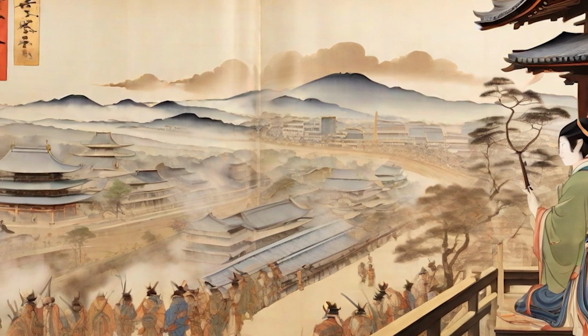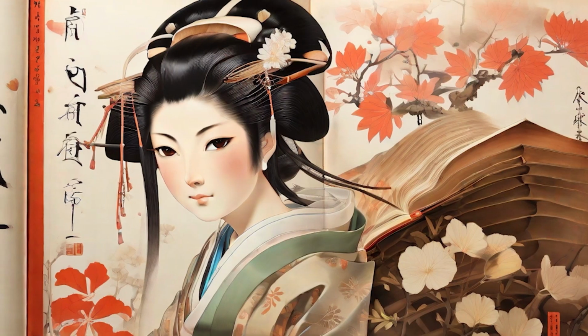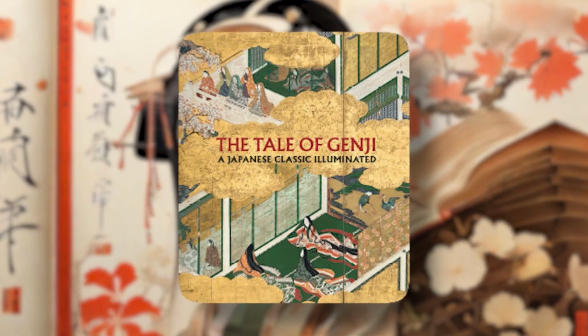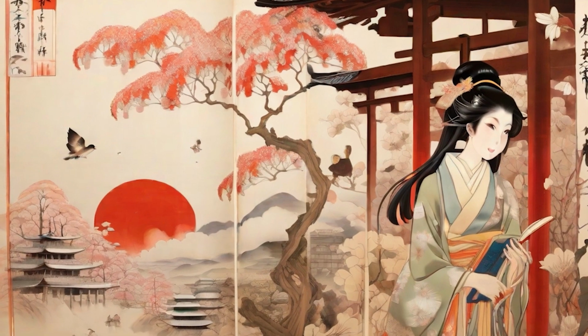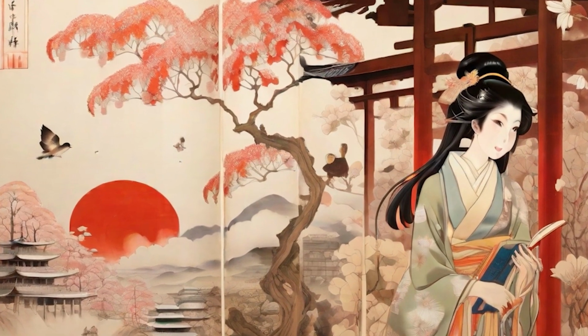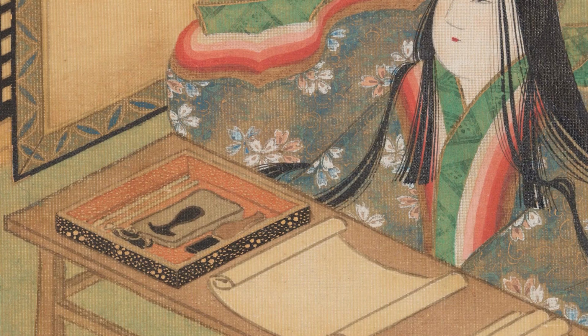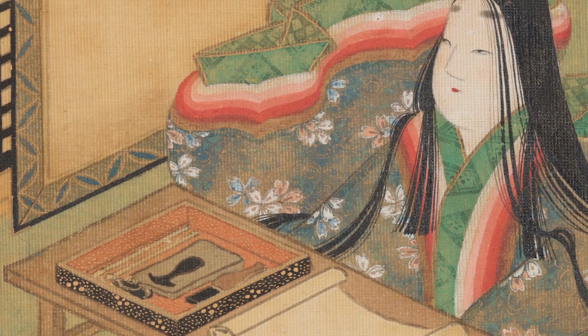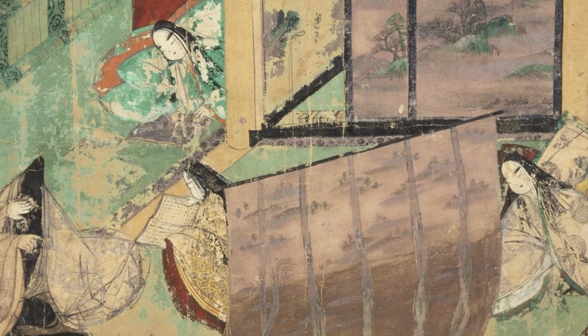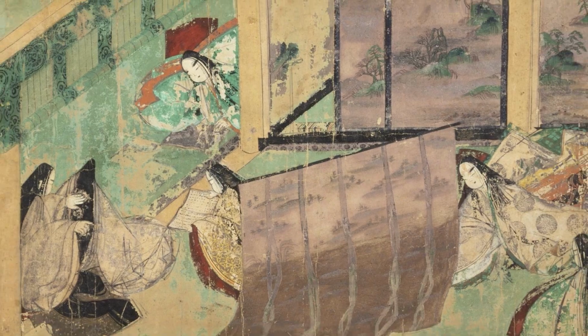But here's the real star of the show: literature. This period gave birth to the Tale of Genji, written by Lady Murasaki Shikibu, who was a lady-in-waiting at the imperial court. This book is like the OG novel. It tells the story of Prince Genji and his adventures in love and court life. Super juicy stuff.